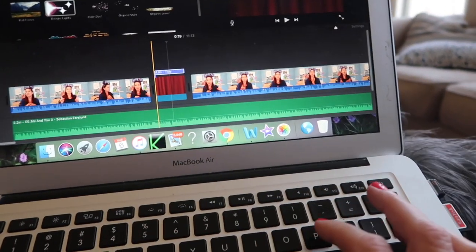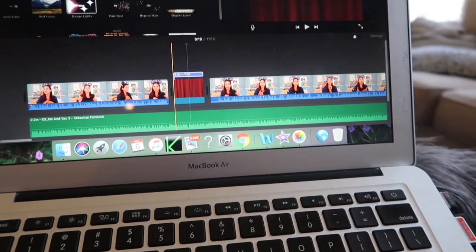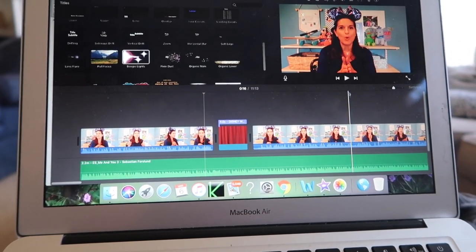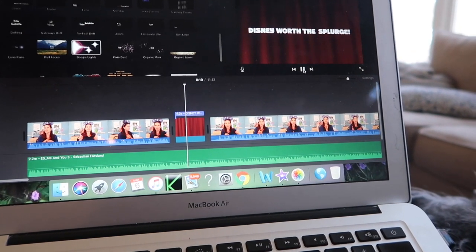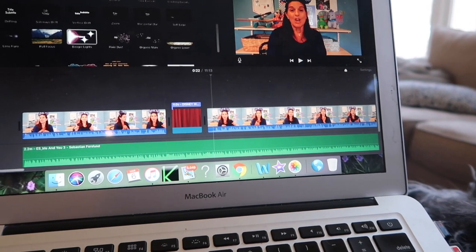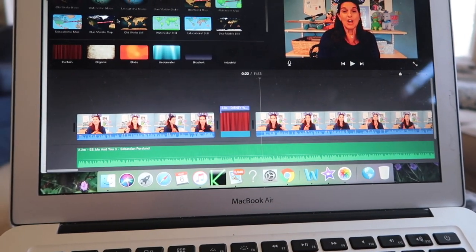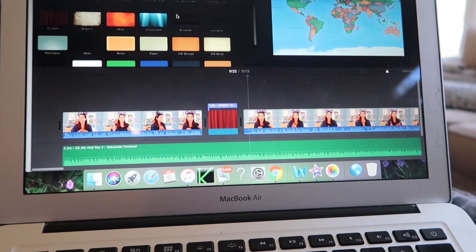So if I pull in Boogie Lights, I'm doing this one-handed, which is kind of funny. I don't think I can do this with just one hand. Hold, please. Okay, I decided to call it Disney Worth the Splurge. So look. I don't want to miss it. There you go. Disney Worth the Splurge. There it is. Kind of dramatic with the curtain as the background. When you go to the backgrounds, you have all of these different options. There's that one I used for my London videos. You've got a few different background options.